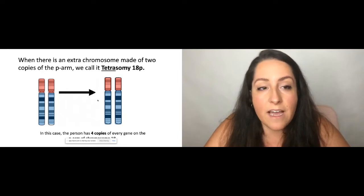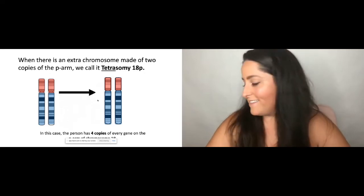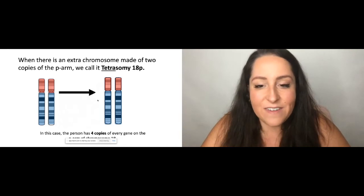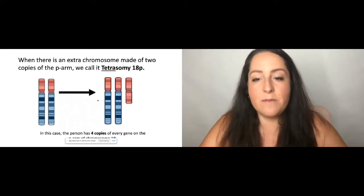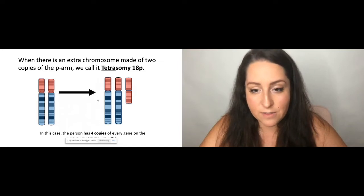So then we have tetrasomy 18p. And this is when the P arm copies itself. And so then we have 4 copies of every gene on the P arm of the 18th chromosome.